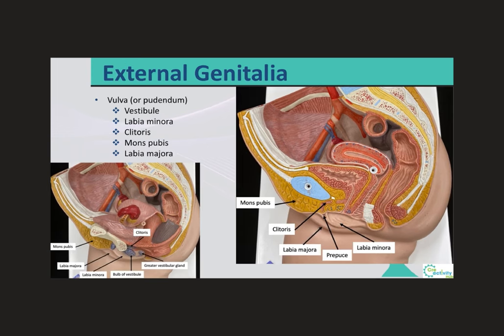Moving on, we have the vulva, which can also be called the pudendum, which is the region that will be enclosing the female external genitalia. And it will be composed of the labia minora, the vestibule, the clitoris, the mons pubis, and the labia majora. The vagina will open into the vestibule, which is the central space that's bounded by the labia minora, and smooth, hairless skin will cover the labia minora. The urethra opens also into the vestibule, just anterior to the vaginal entrance.